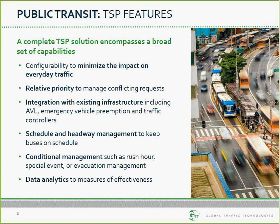The idea of relative priority, as you think about holistically across the city, high priority buses versus low priority, maybe those that are on more important routes or they have heavier passenger loads. Or as you think about emergency vehicles, which of those vehicles should have the right of way when they're both approaching an intersection at the same time? So the ability to manage relative priority is incredibly important as you look across the city.